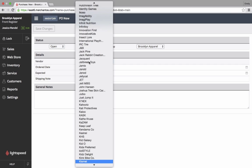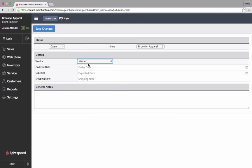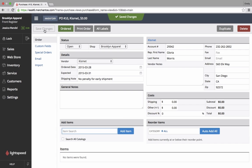Today, our vendor is Kismet. We'll be ordering today and expecting the order by the 31st. You can also add any shipping notes, such as no penalty for early shipment, and any general notes that you'd like for the purchase order. Once you're done, click to save the changes.